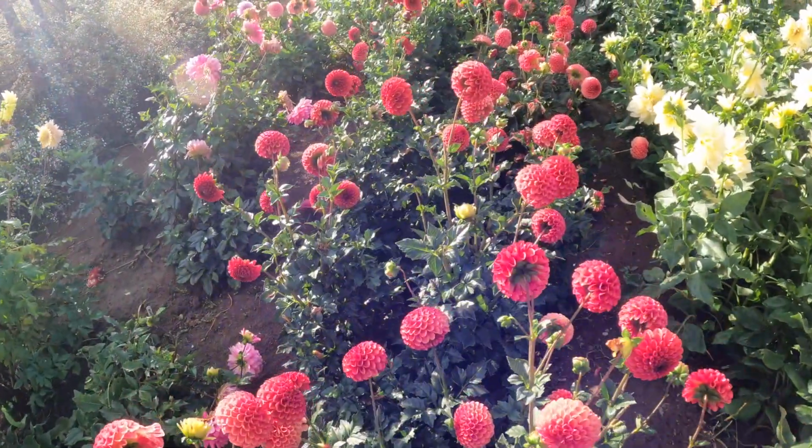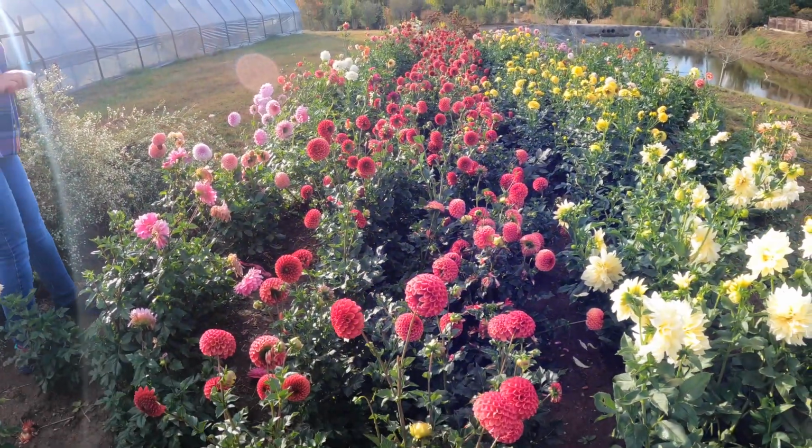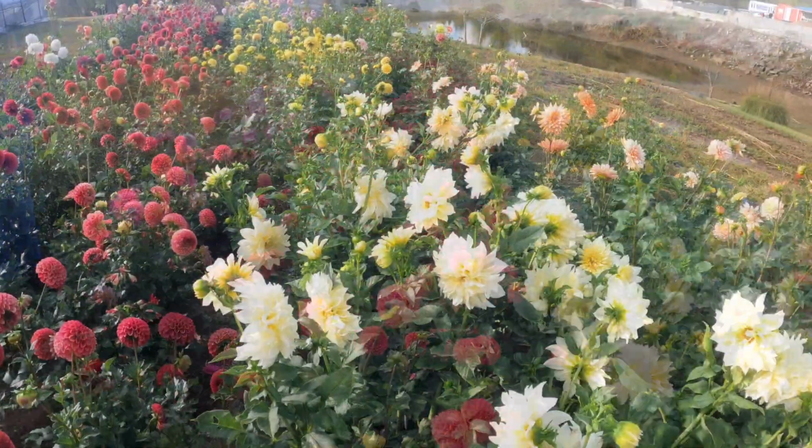Here's another winner, Copper's Boy. Oh my goodness. The coloring is so cool. I will definitely be asking Rolling Blooms for a tuber of this. Looks like she's got plenty to share, right?